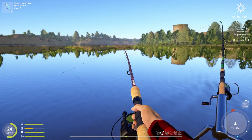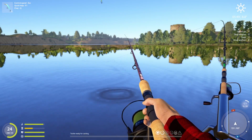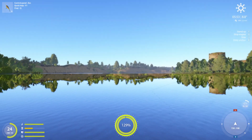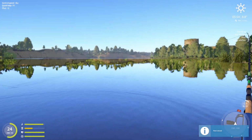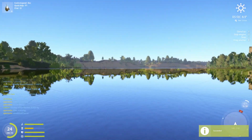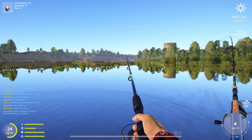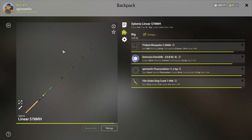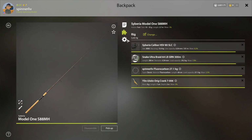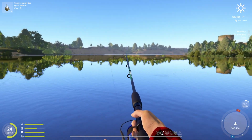Honestly, I want to switch over to the original crank. I think I've got a second one. The only thing that might be different is this one may have different hooks. Size 2 hooks on that one, and on the big rod, size 6 hooks. So may have to switch that out. We'll see. It comes as a size 6.